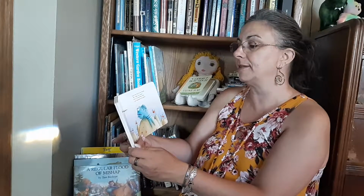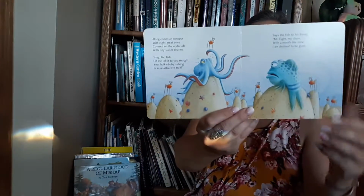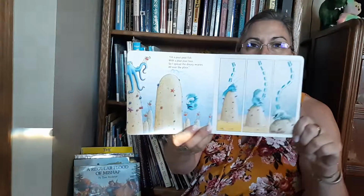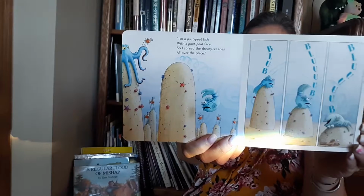What have we here? Along comes an octopus with eight great arms, covered on the underside with tiny sucker charms. Hey, Mr. Fish, let me tell it to you straight. Your hulky bulky sulking is an unattractive trait. Says the fish to his friend, Mr. Eight, my chum, with a mouth like mine, I am destined to be glum. And there's little crabbies all over the place. You see all the little orange crabs everywhere? They're so funny. I'm a pout-pout fish with a pout-pout face, so I spread the dreary worries all over the place. You can say this with me. Blub, blub, blub.